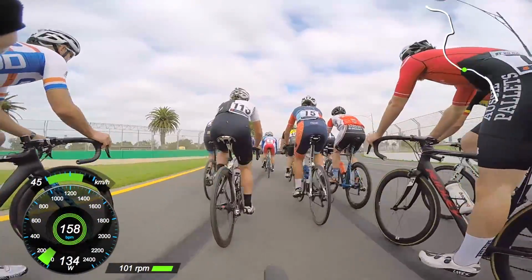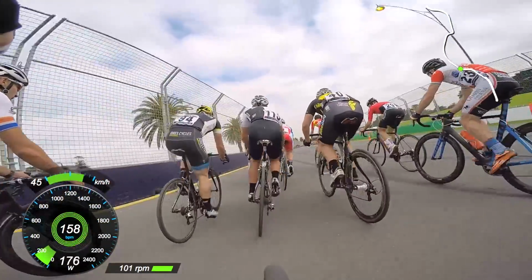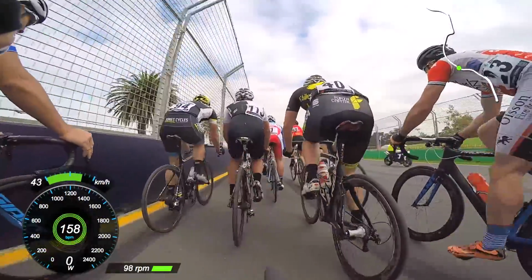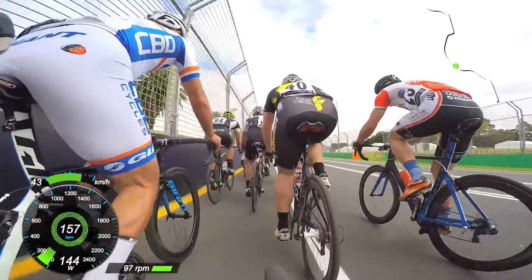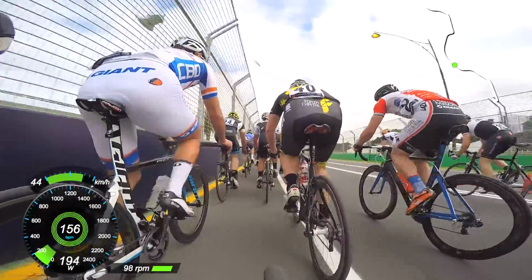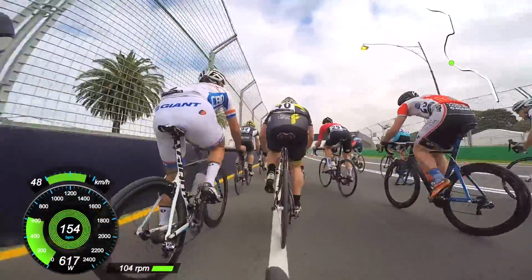So there's Rico Rogers, number 115 or 113 there in the black and white kit. He's currently racing for African Wildlife Safari team. I don't know why he's not wearing the kit, but he's a very good sprinter, 36 years old, and in the twilight of his career, but still very fast, I can assure you.